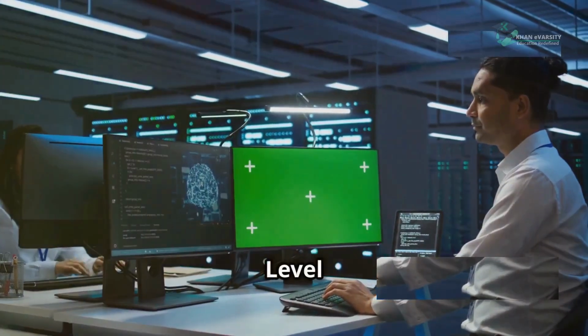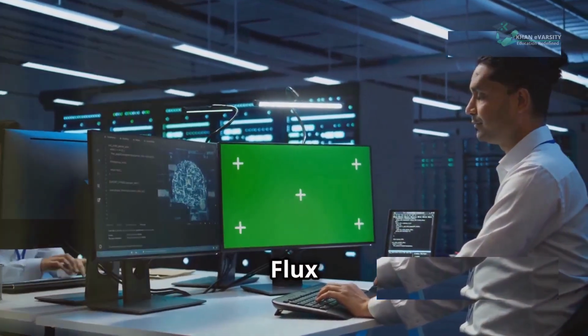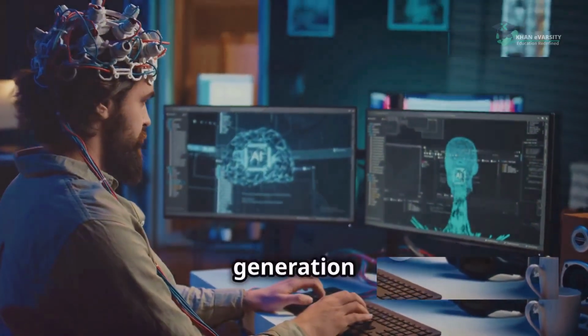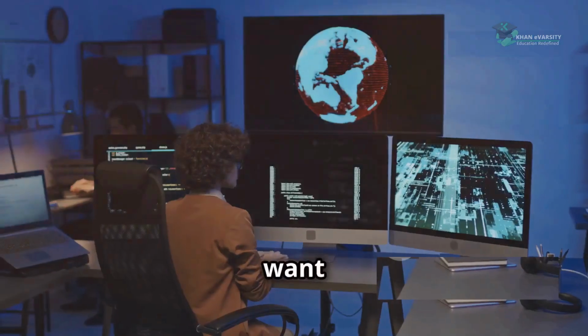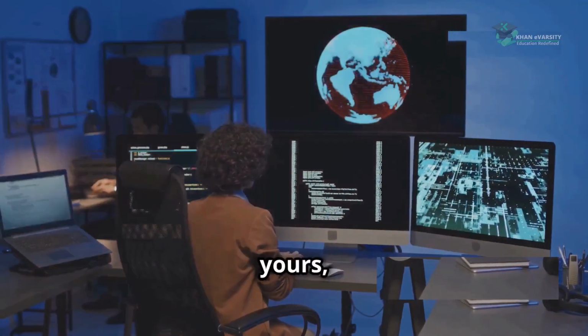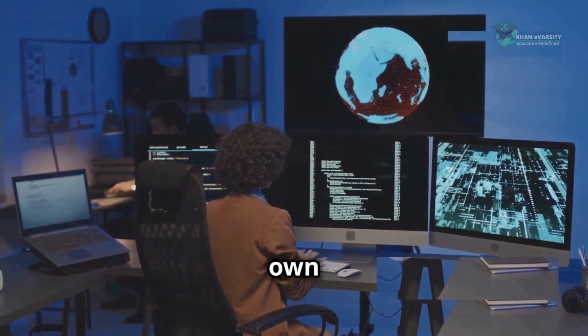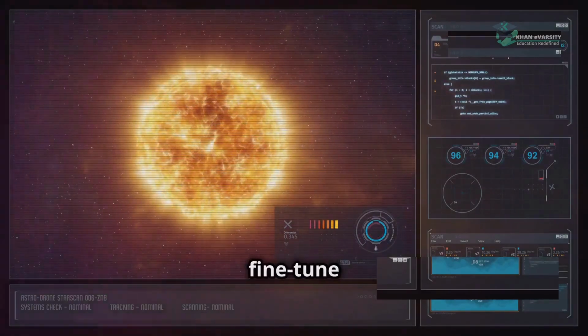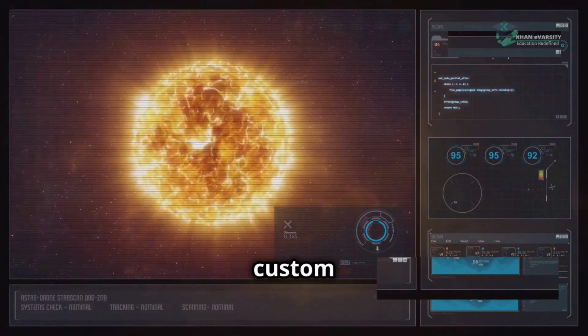Section 5. Level up your images, fine-tuning Flux with custom data. Now, let's say you want to take your AI image generation game to the next level. You want to create images that are uniquely yours, with a style that reflects your own personal brand. Well, Flux has got you covered there too. One of the coolest features of Flux is the ability to fine-tune the model using your own custom data.